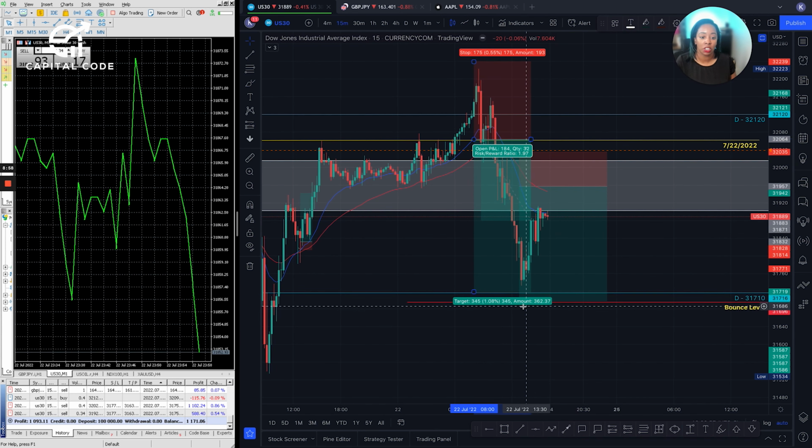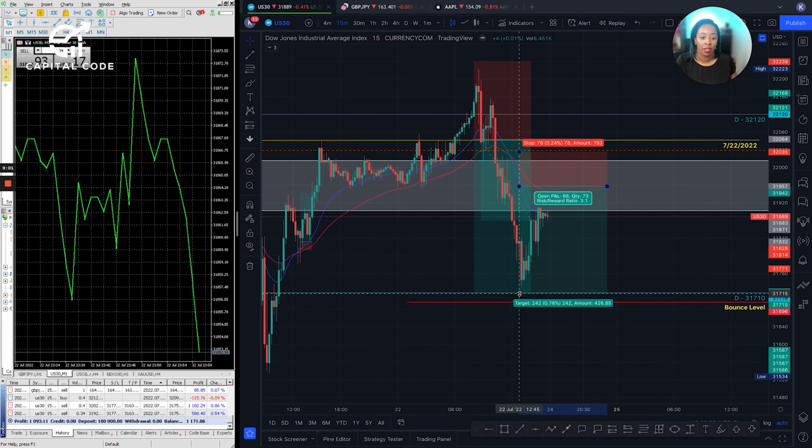And then for this position, it would have been, let's see, I was aiming for a 3. It would have been pretty much a half. So pretty much this is the breakdown for the trade, the best trade that I took last week on US30. I've only been trading US30 for about a couple of weeks, but so far I'm really liking what I'm seeing as far as being able to read the price action.